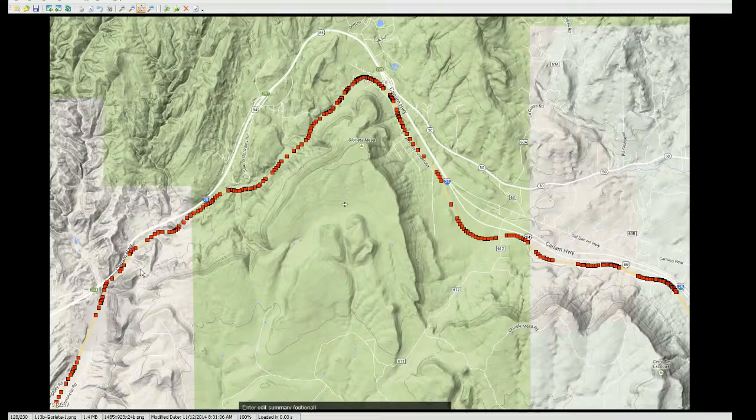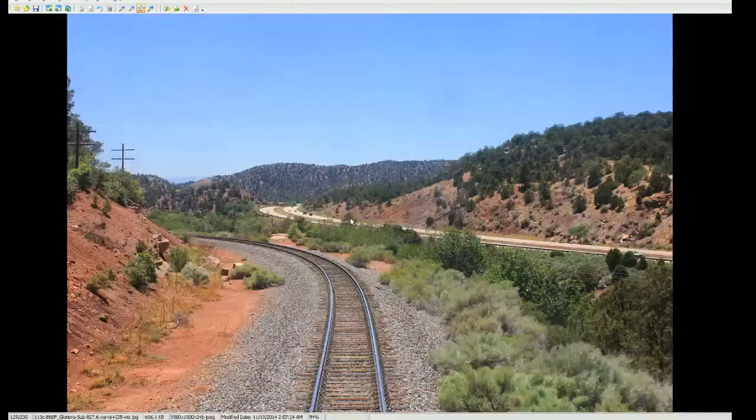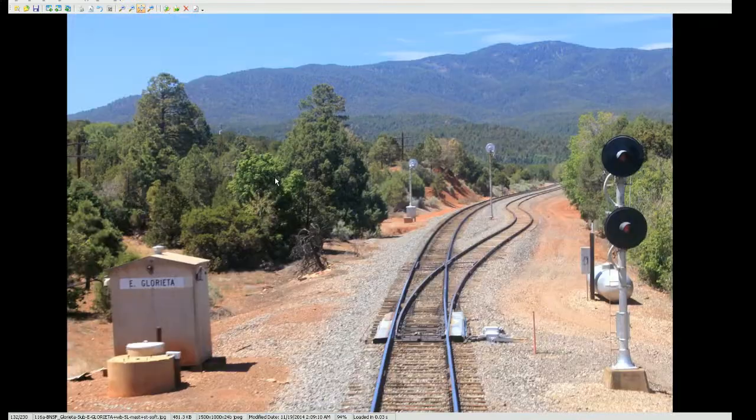Here we see the Glorietta Zone. It's not super exciting, but just be aware that you're hitting 3% grades. Here it's following, I think, Interstate 25. Beautiful rock, I have to say. The summit is at Glorietta, the old station building that's now a post office.